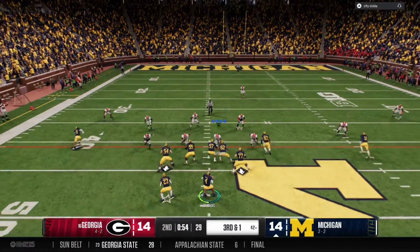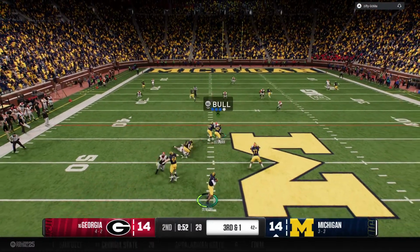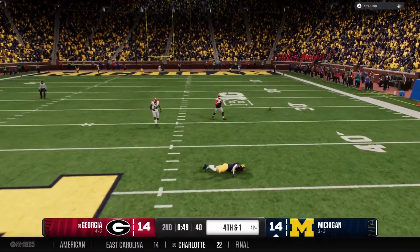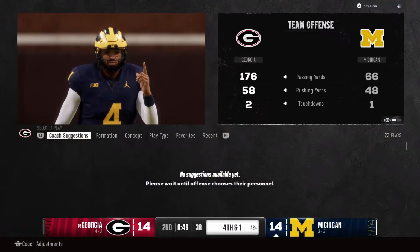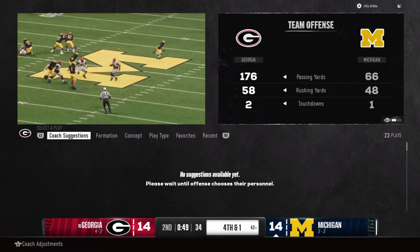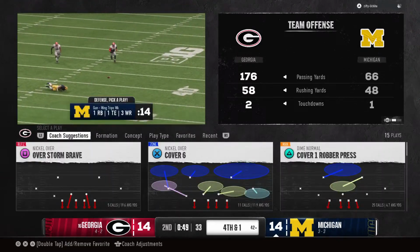He's not just dangerous running the football between the tackles or blocking, but he can also catch the ball. When you get this guy the football in space in the perimeter of the field, he's got the wiggle, he's got the power to break tackles from the secondary. That's why this guy has an opportunity to play at the next level.